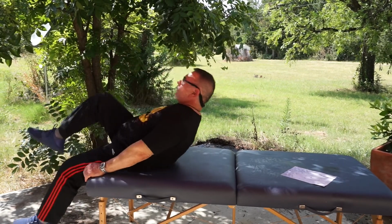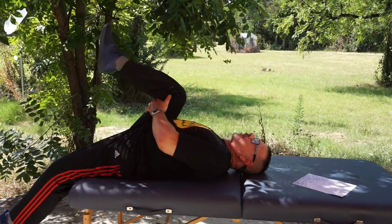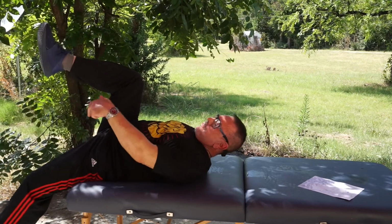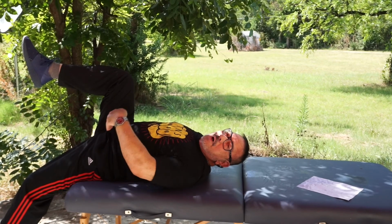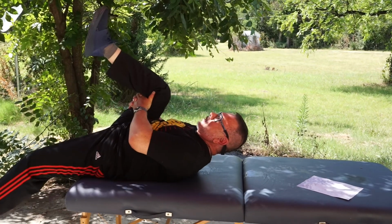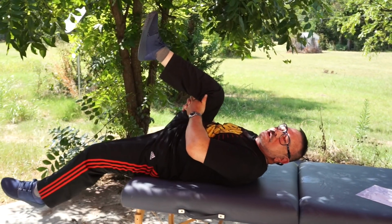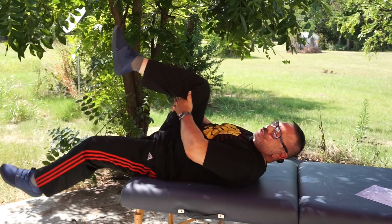You lie back. You bring a knee up. Bring the knee as far back as you can, and you let the other hip dangle. It's important. The bottom leg is the most important leg in this stretch because the bottom leg is the one that's actually stretching the iliopsoas. So you pull up, and you know if you've got a tight iliopsoas because when you pull up, your opposite knee will come up, like that.